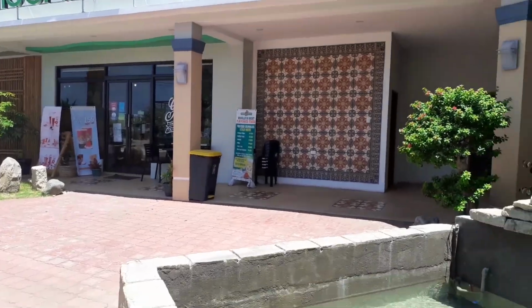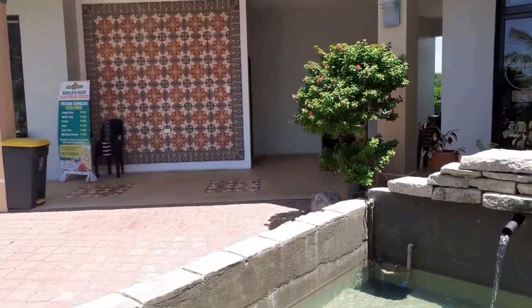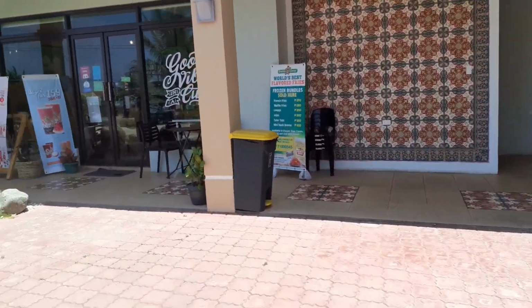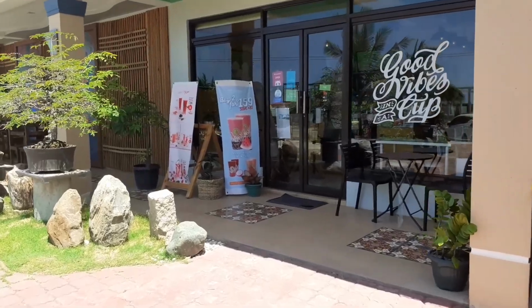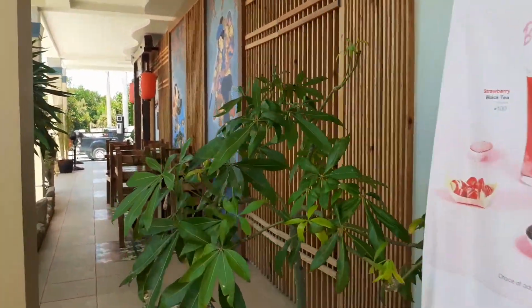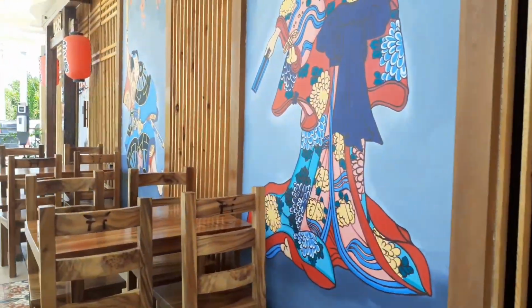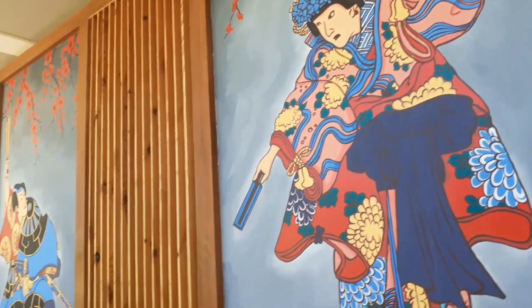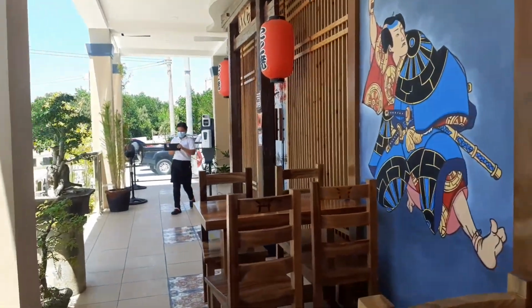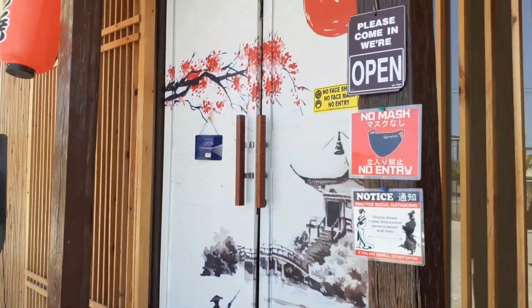Okay guys, so we are done eating and we are full. So that's it guys. Let's go around to see other establishments here. Restaurant. Next time we will get inside this restaurant.